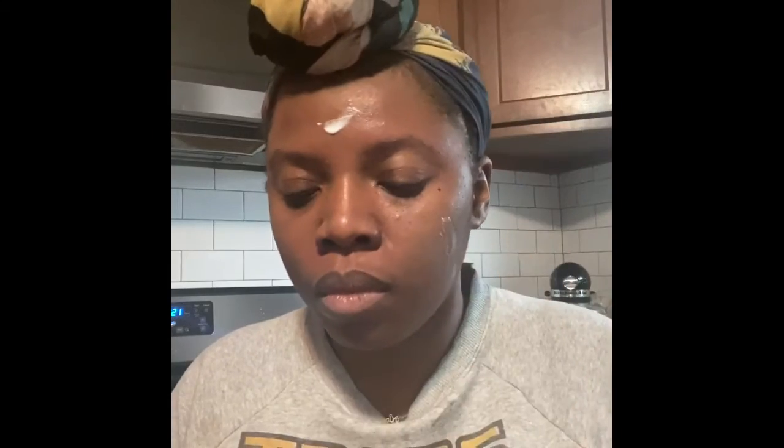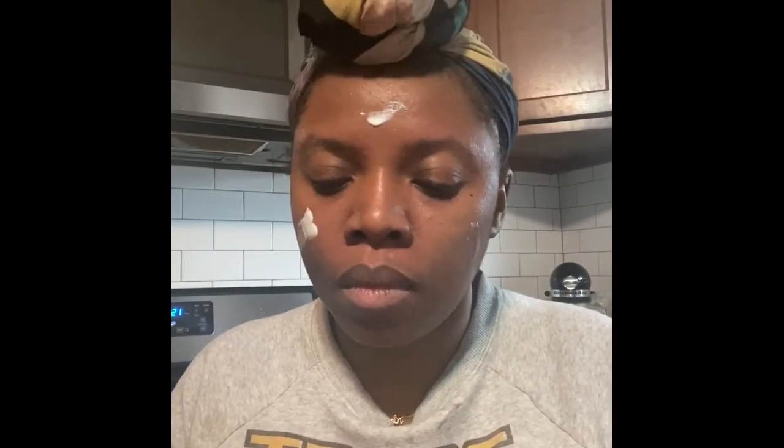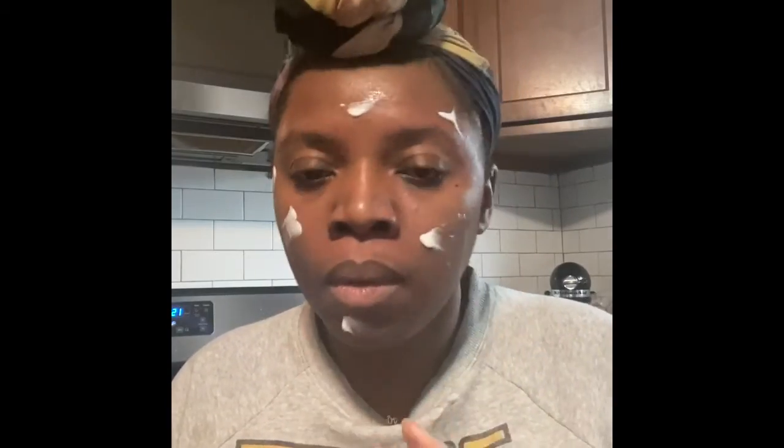Then I'm going in with my SPF moisturizer from Urban Skin RX. This moisturizer contains an SPF of 30, so it is really good. And I just go ahead and massage that on in, and that pretty much completes my skincare routine. That's it.